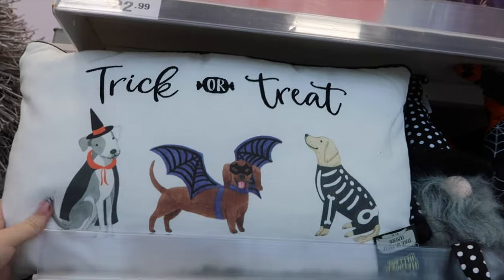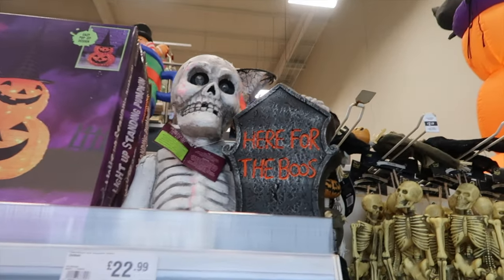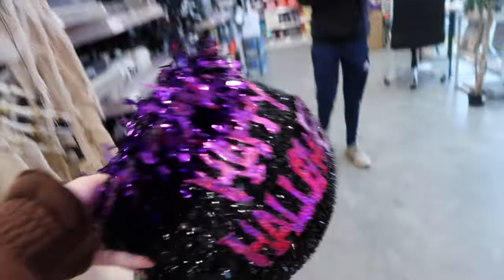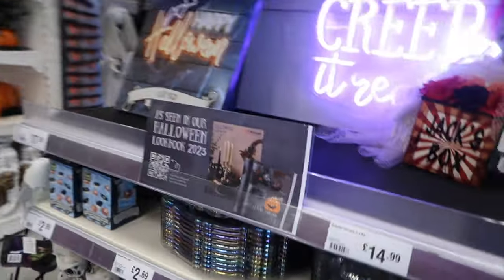Your mum would like that. She loves dogs. Trick or treat. Yeah, I thought that said here for the boobs then. I was like, what is that doing in the Range? This is cute. Happy Halloween. I keep thinking that guy is someone there.